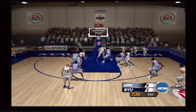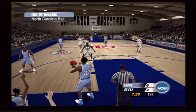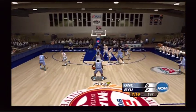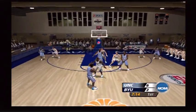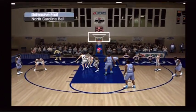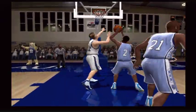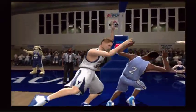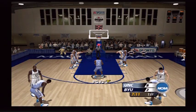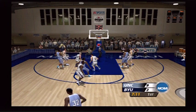Number two goes for the deep one. He couldn't get it to fall. Pressure that basketball. Number two draws the personal. He got the bucket to go, and he'll have the chance to add one more. He saw the foul coming, Brad, but he got it up anyway. With the free throw. He makes it.